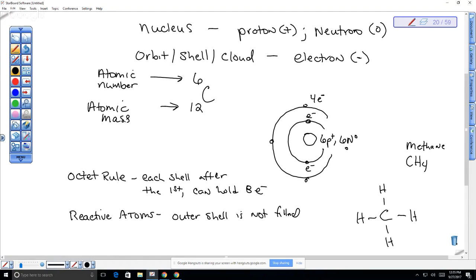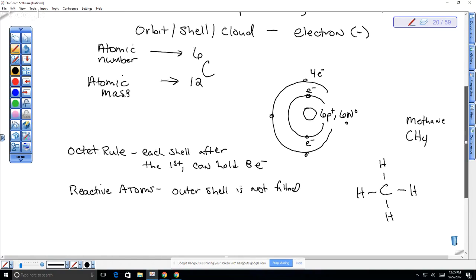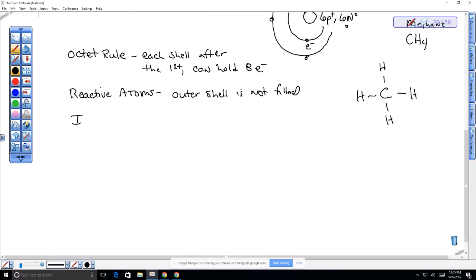Okay. But carbon is a reactive atom. So this is versus an inert atom. Okay, this is where the outer shell is filled. Okay, and it is inert, meaning that it does not like to interact with other atoms. Okay. So a good example of this is helium.